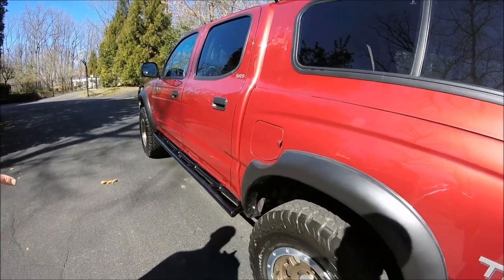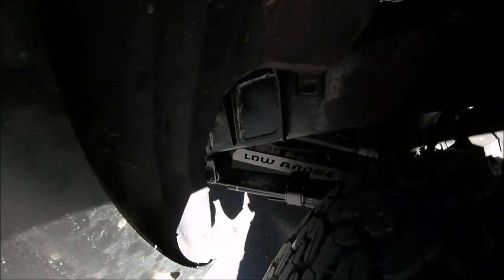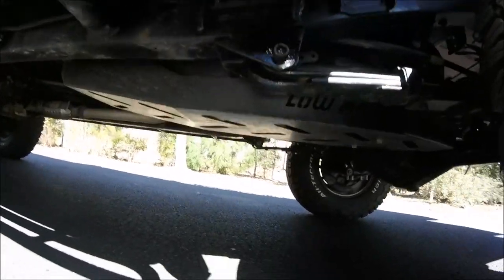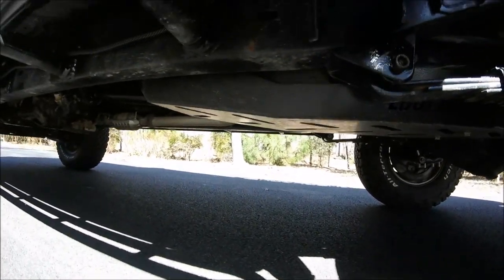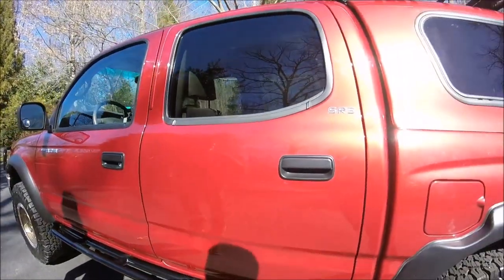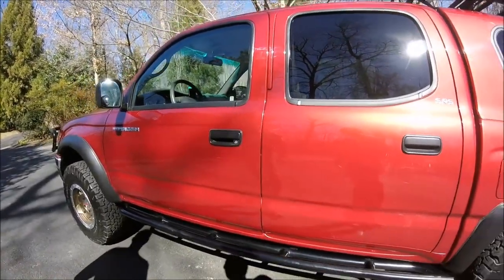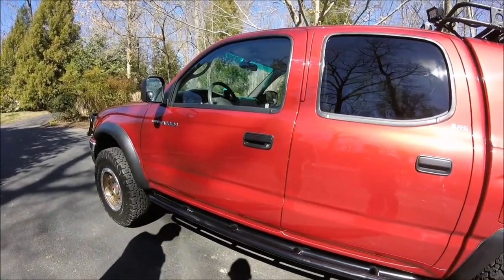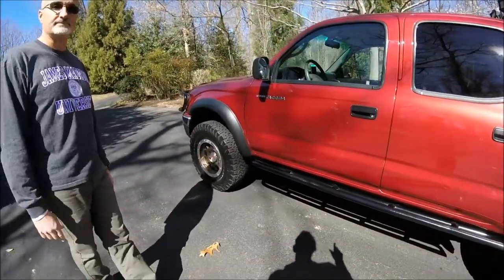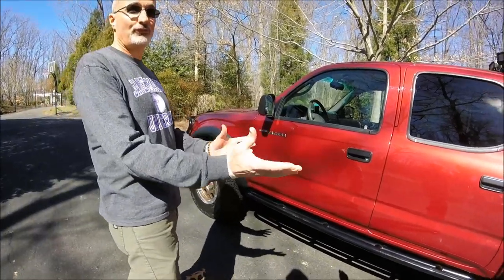Nice. And then we went with the low range gas tank skid plate. Very nice. It's pretty cool. I think I've only seen one company make gas tank skids for the second gens, and I can't remember who they were off the top of my head. But yeah, that was really the only option I found for the first gen, and it's a bulletproof tank. And you said your truck did not come with the factory skid plate?